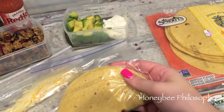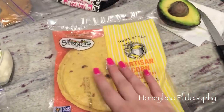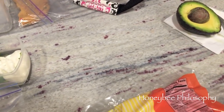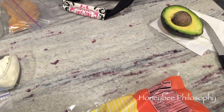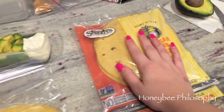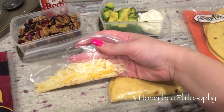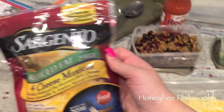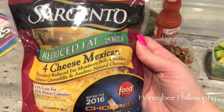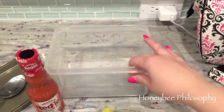Then I have two of these Sprouts artisan corn wheat blend tortillas. They're 90 calories. They have 5 grams of protein in them, which is awesome. And 2 grams of fiber, 16 carbs. It's not too crazy. So I have two of those in a little wrap. And then I have a little bit of shredded cheese, the reduced fat four cheese Mexican shredded cheese in a little baggie. So I'm gonna put that all in this little container here.